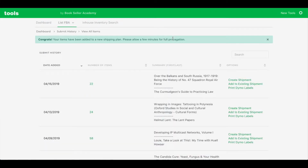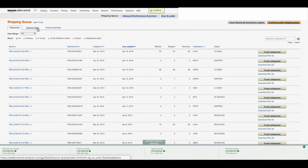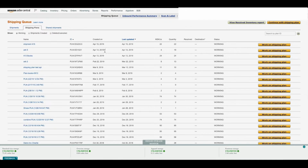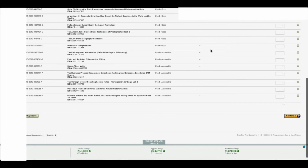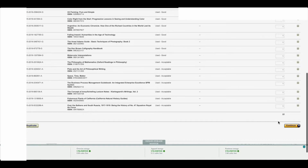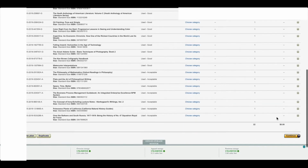What that will do is it will put the books into a shipment plan, and all you need to do is check Amazon and go to manage FBA shipments. Go to shipping plans. You can see shipment 415 has been added. There's 22 in quantity. Click on work shipping plan. And there's all your books. So let's go ahead and just hit continue and approve this shipment. Continue.